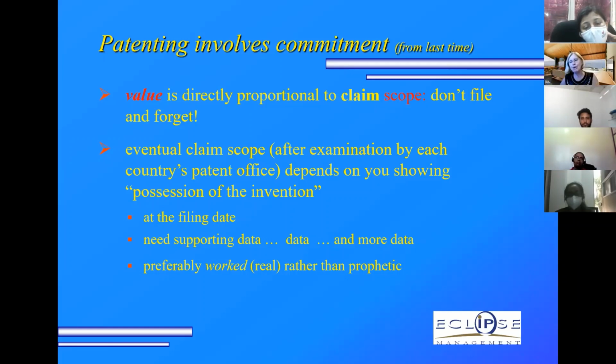And in your case, you had both made prototypes. Lots and lots of data. So you both have done very well on this because you've got prototypes already built and described. Okay, so that's what you have to convince the examiner all those years down the track, that you were in possession of the invention. And that means having lots of supporting data and worked examples, which in your case, you both have.